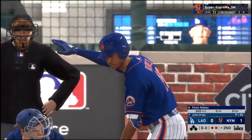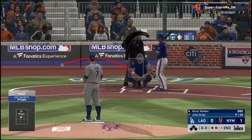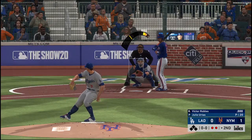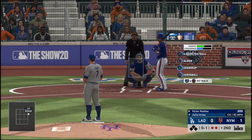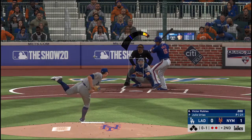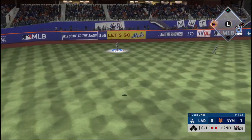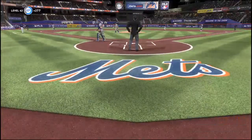So bases are empty here with 2 gone, and that'll bring up the outfielder Victor Robles. First pitch of the at-bat on its way. Couldn't quite hold back that time as the changeup fooled him for strike 1. Pulled high in the air out to left field. Peterson has a read on it, and that's the 3rd out.